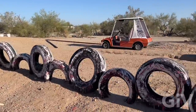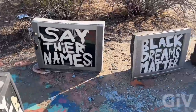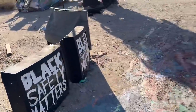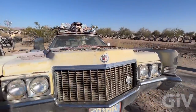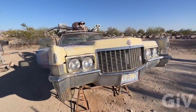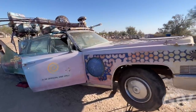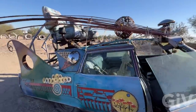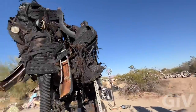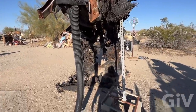Guess they're riding their motorcycles here. How many more? Maybe three. Television Alley. What? A real Cadillac. If you need any parts, come here and pick it up. This is an elephant made of car tires.